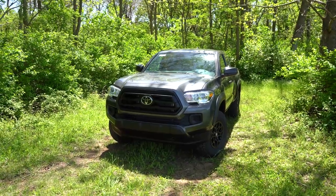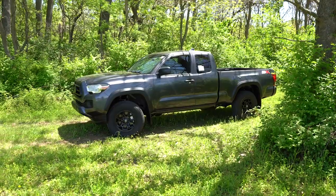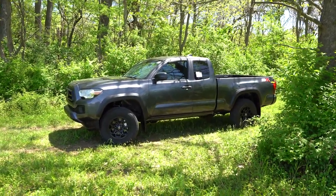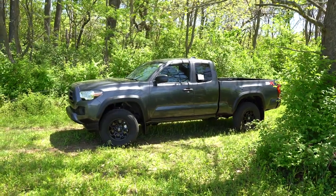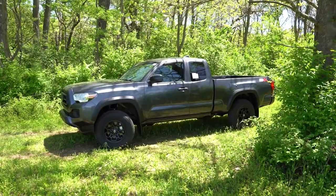Let's now go ahead and make our way to the side. All right, so now making our way to the side of the Tacoma here. Of course, there are access and double cab configurations available. We do have the access cab. With the double cab, you actually get the door handle on the rear doors there. It's going to give you more leg room in the back and more space overall in the back, I guess.